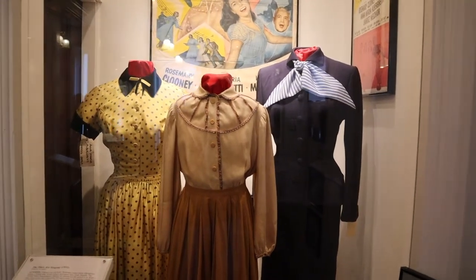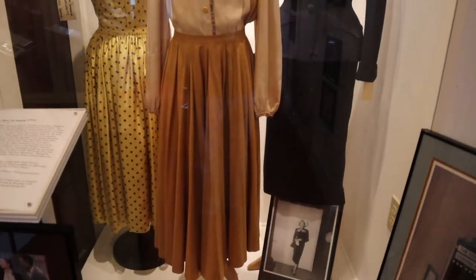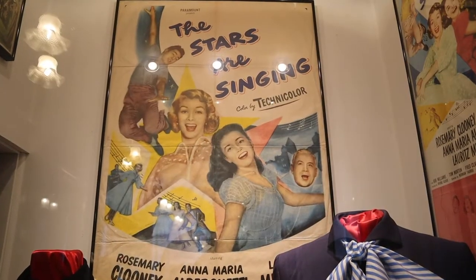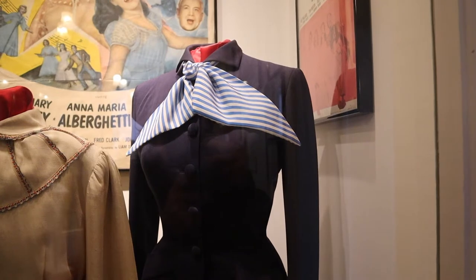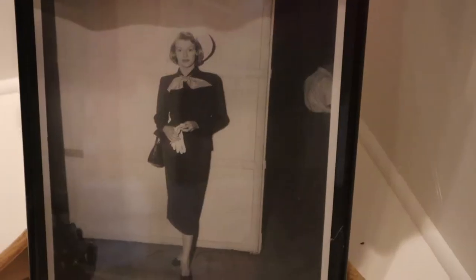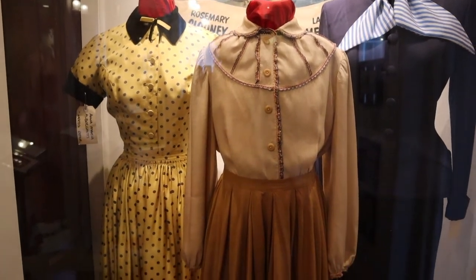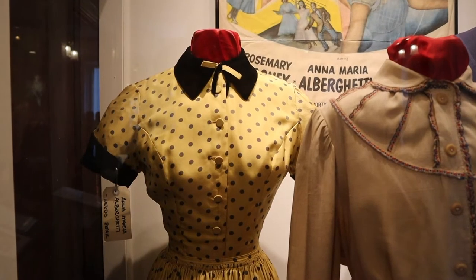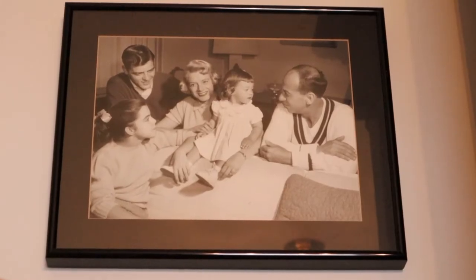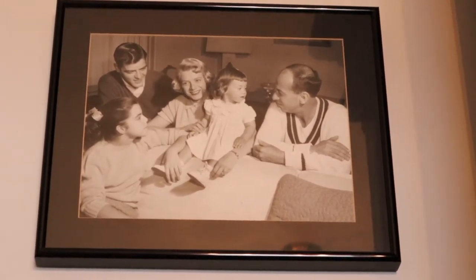Oh wow, check this out. These are costumes from The Stars Are Singing. It looks like this is an original poster from the movie. This was the costume Rosemary wore. These two costumes were worn by Anna Maria Alberghetti. Rosemary posed here with her brother Nick on the left, and the white sweater is Rosemary's husband Jose Ferrer.